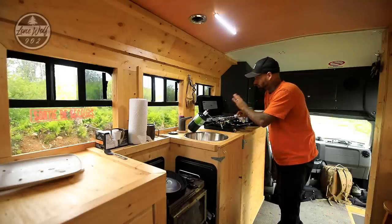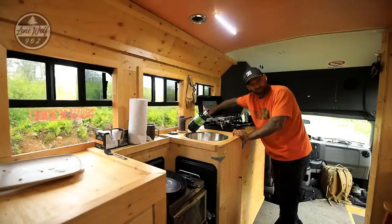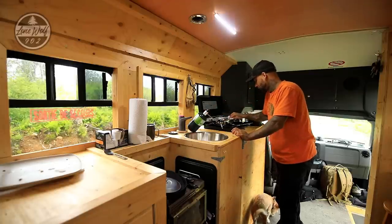Now, I do have all the windows still wide open because I definitely do not want that smell of burger grease just trapped inside of the bus. And I also brought some air freshener, so we'll get that all out of here.